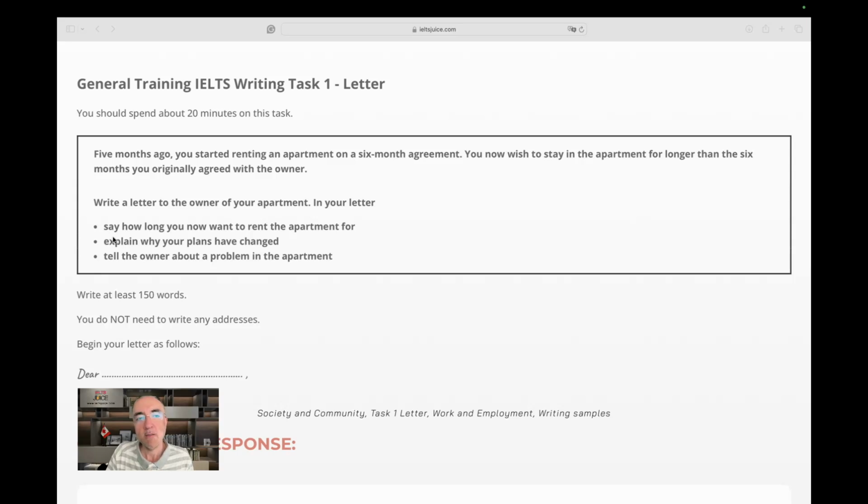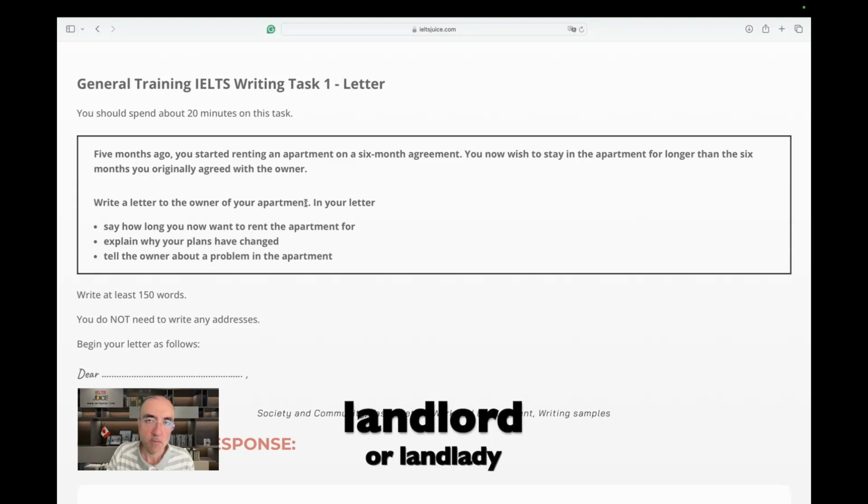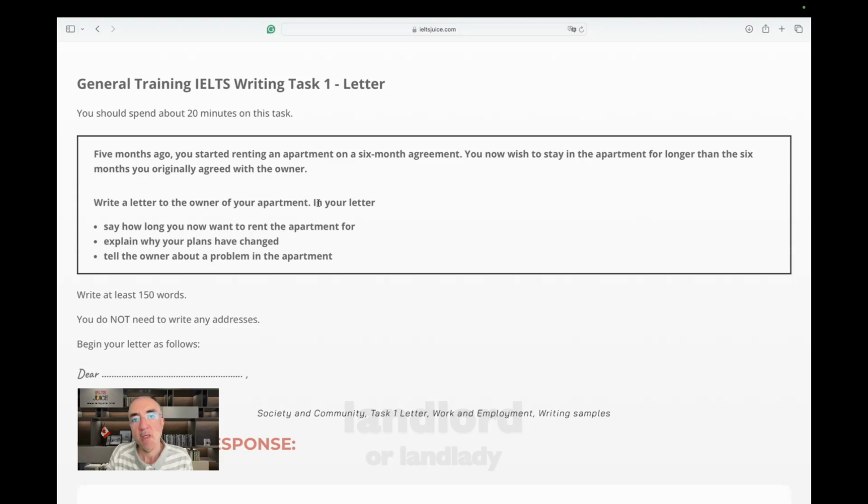Now, let's look at the bullet points. This says, write a letter to the owner of your apartment, landlord, landlady. It's a letter, and remember, this is a formal letter. Giving notices to landlords and ladies is important. It's a process. And if something goes bad, you can always take this letter to the court.